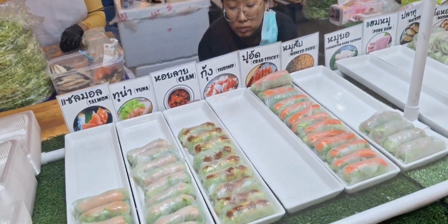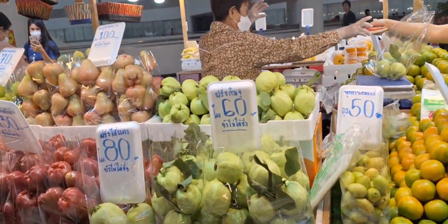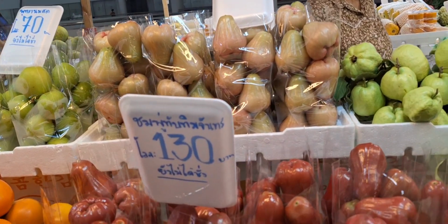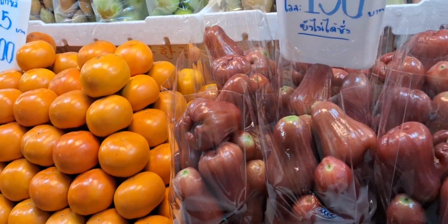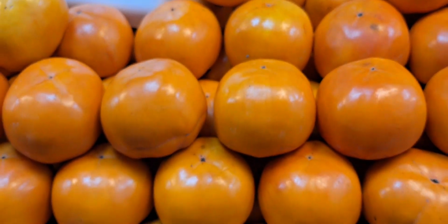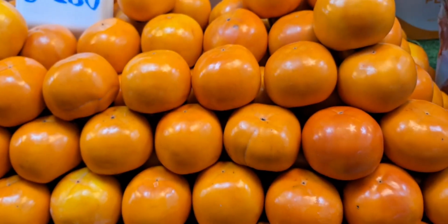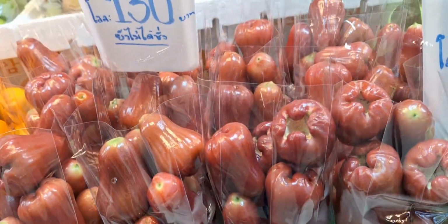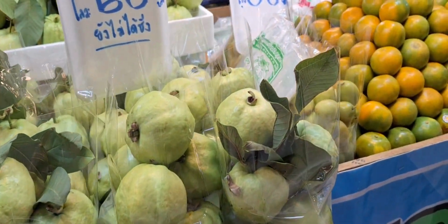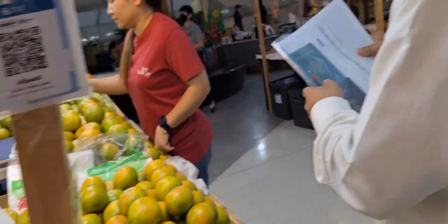And they have also this Vietnamese salad. Tuna, clams, beans, different flavors. Yes, and they also have these fruits. I forgot the name of this fruit. Persimmon, right? So I think this is a persimmon. So it's 25 each. So 5 pieces is 100 baht. 100 baht is like 150 pesos. And they have this apple rose, 130 per pack. Guava, 60 baht per pack. And these oranges also.